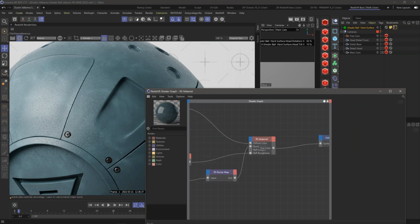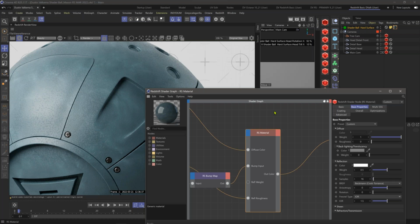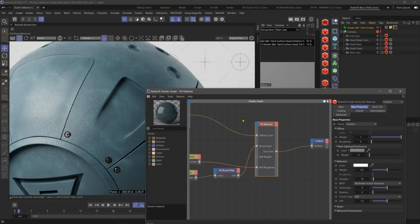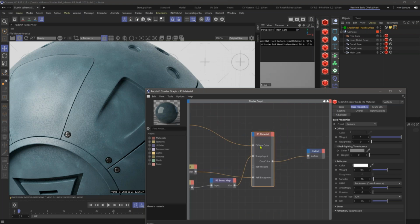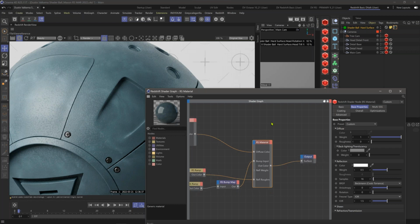Yep, Jerry, I see that. Can you expand the material node? Yep, we're getting ready to do that right now. I appreciate you guys calling this out because there are little things here that I may be used to seeing and working with. And if you spot them, let me know because I can zoom right in and take care of some of this.